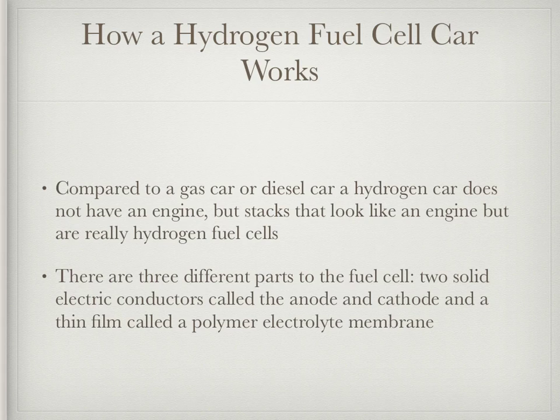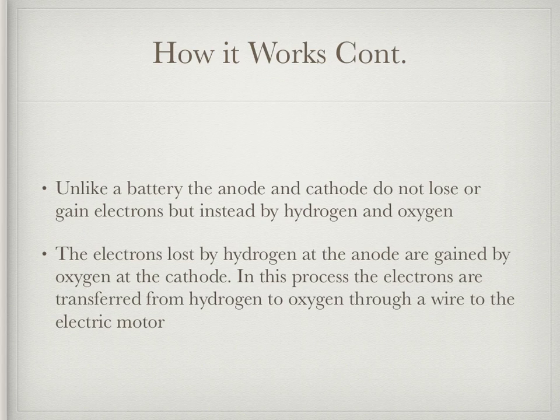There are 3 different parts to a fuel cell: 2 solid electric conductors called the anode and cathode, and a thin film called the polymer electrolyte membrane. Unlike a battery, the anode and cathode do not lose or gain electrons, but instead hydrogen and oxygen do. The electrons lost by hydrogen at the anode are gained by oxygen at the cathode. In this process, the electrons are transferred from hydrogen to oxygen through a wire to the electric motor.